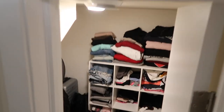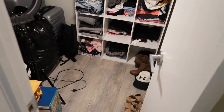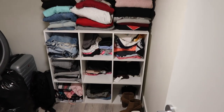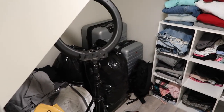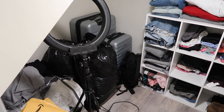Fun little thing about this apartment is I have this little storage room. The door is really small, really narrow, but it's great for extra storage, especially since this is only a one bedroom apartment. So I just have this little cubicle and it stores some hoodies, some extra clothes. I have some extra clothes in the suitcase back there, and I have another suitcase in the suitcase, and there's clothes in that, if that makes sense.